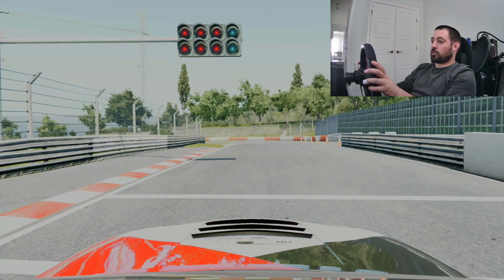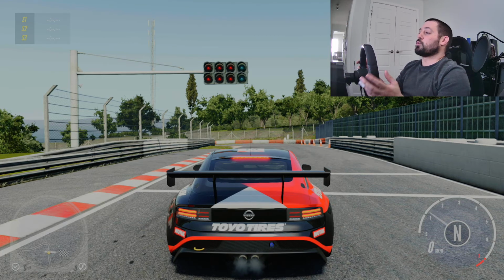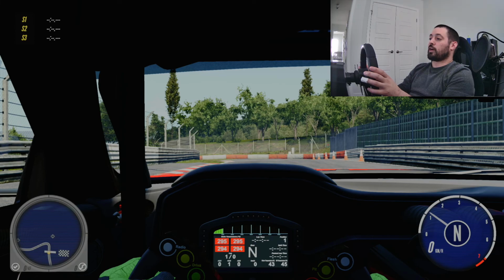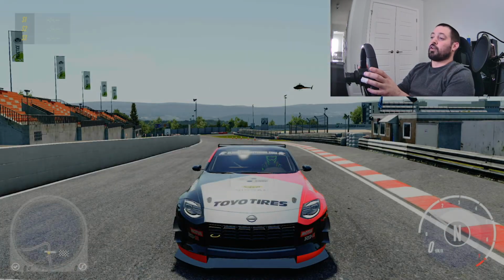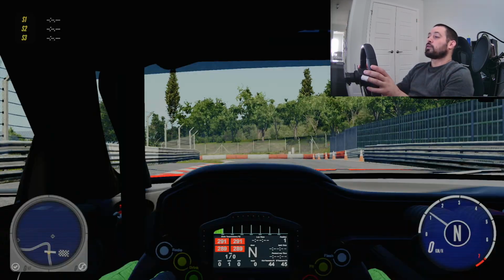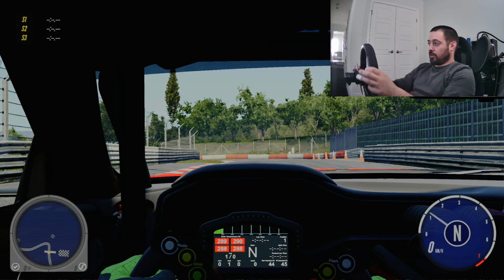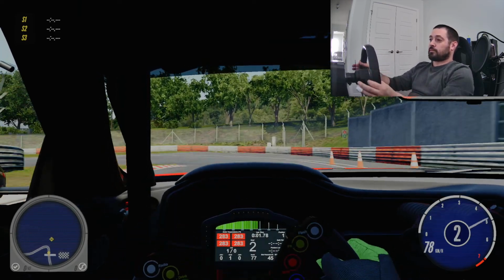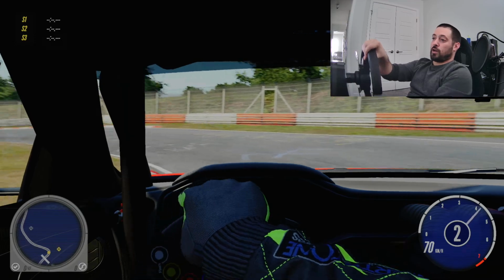Fuck, looks so nice. You can tell by the dashboard, it looks pretty much the same. A little wider, and it got some intakes. Actually, let's see the front. It has some diffusers there in the front. Alright, the dashboard is different, obviously, it's a race car. And it sounds, I would say, better.